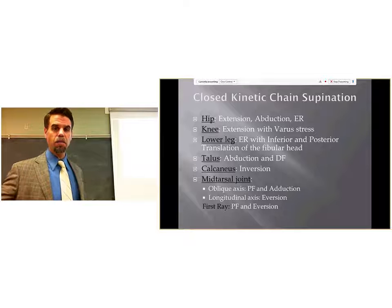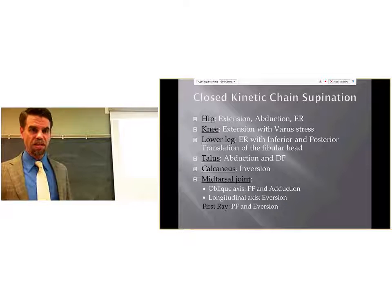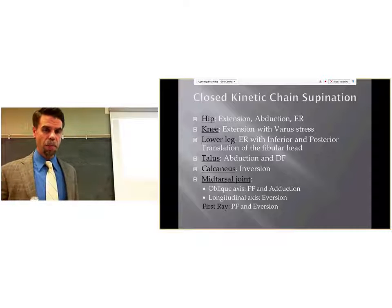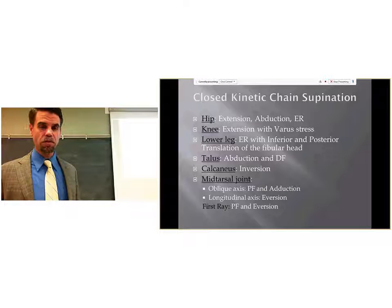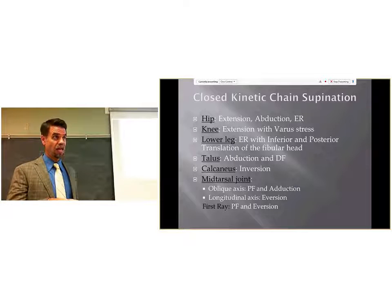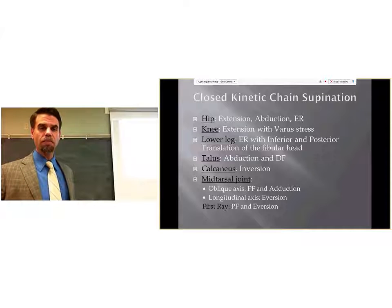And with the posterior translation of the fib head, the talus is going to adduct and dorsiflex. The calcaneus is going to invert, and at the mid-tarsal joint, the oblique axis will plantarflex and adduct. The longitudinal axis will go into eversion, and the first ray will plantarflex and evert. Sometimes, if you think about your foot rolling out, that first ray is trying to get down to the ground.